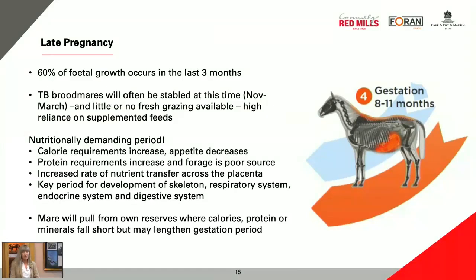Again, considering the time of year, thoroughbreds would often be stabled at this time. It's usually falling from November to March, so there's little or no fresh grazing. So it's a really difficult time to manage nutritionally because it's a really demanding period. Your calorie requirements are increasing while you're trying to rely on preserved forage, and the appetite is naturally decreasing because the space in the mare is becoming tight. So they tend to reduce their appetite by about 20%.